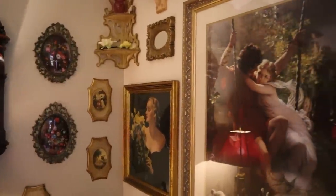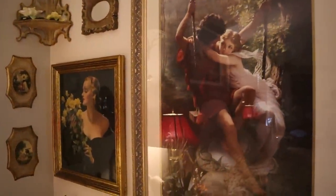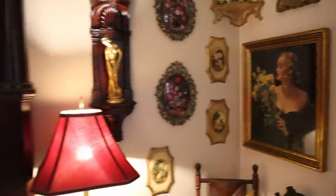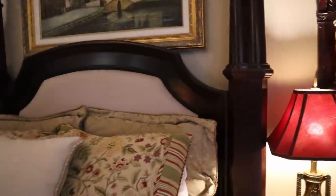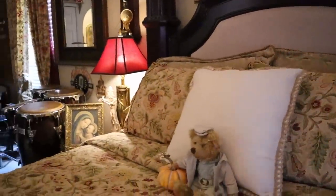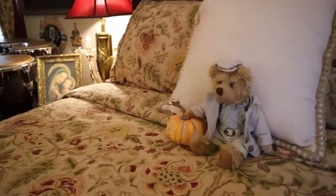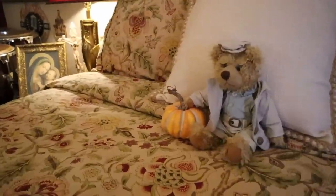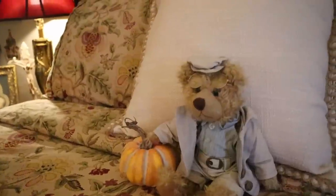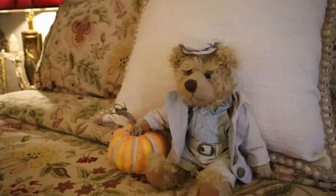And this wonderful print by Cott. And that was a wedding present from my mom. We love our bedroom set and the bedding. It's a pillow top, Sealy Posturepedic mattress, and we've had it our whole time at this house, and it just holds up.